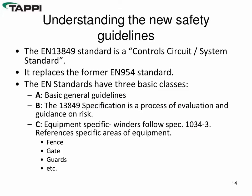So with that, Lee, if you could give us an overview on some of these new safety guidelines. Just a few words on understanding the new safety guidelines.